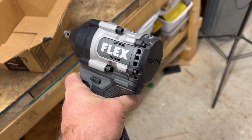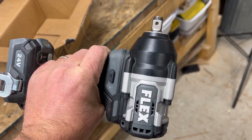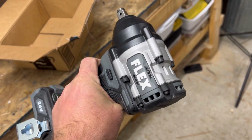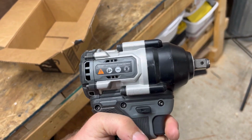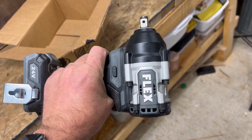Well, the old Flex is going to a new home, and I'm gonna go and pick up some more Flex stuff, I think, for the same fella who bought this, because I think he wants some more. And this is bound to be an awesome impact wrench for him when he receives it.